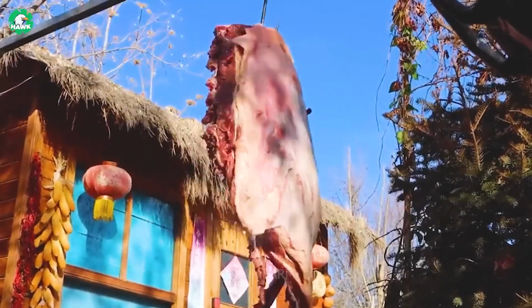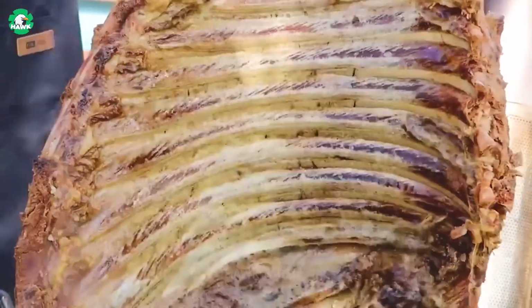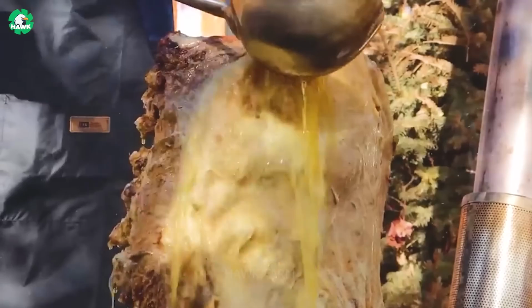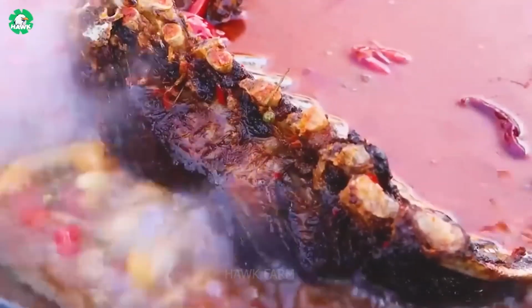Donkey meat is not only an important source of protein, but also offers various other benefits. Compared to beef, donkey meat has a higher protein content and is rich in essential vitamins and minerals such as iron, zinc, and vitamin B12. This makes donkey meat a preferred choice for those seeking a diverse nutritional source.